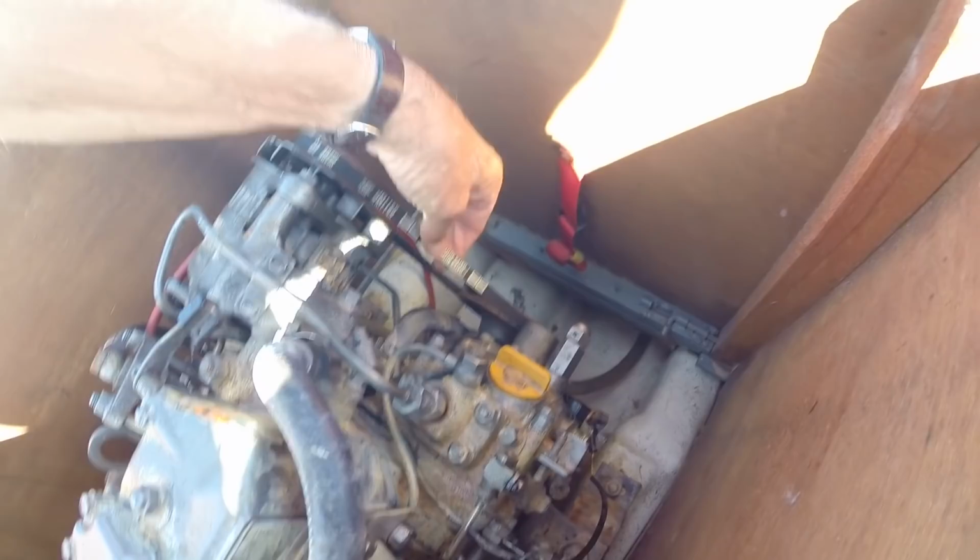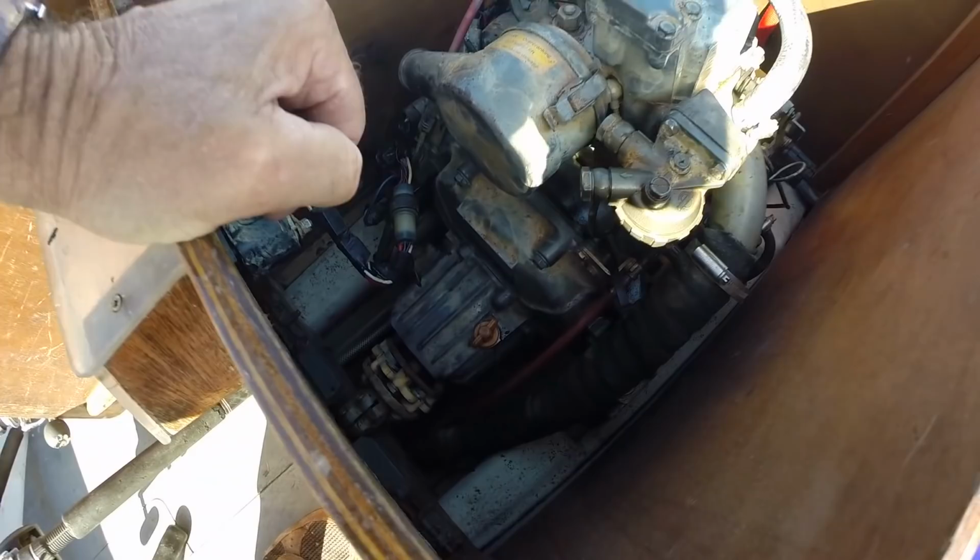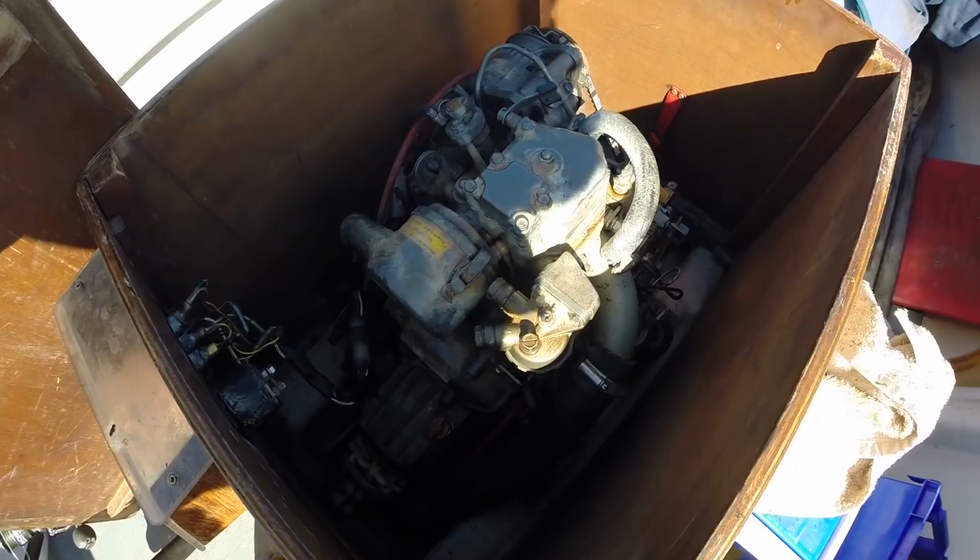Got a nice fan belt, new fan belt by the look of it. Obviously, I've got to maintain these things, they're hired boats. And a straight drive shaft, I guess, through the middle there. So there you go. All pretty basic, but basic works, doesn't it?